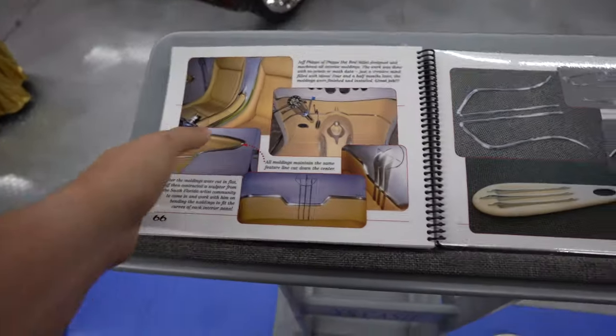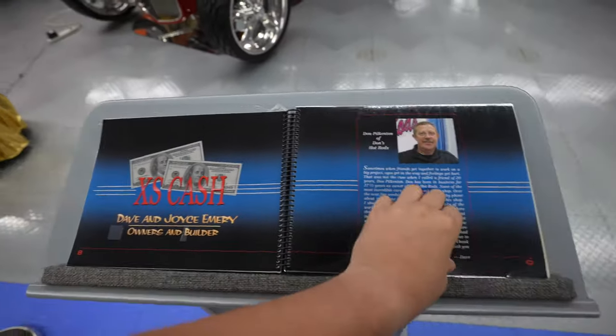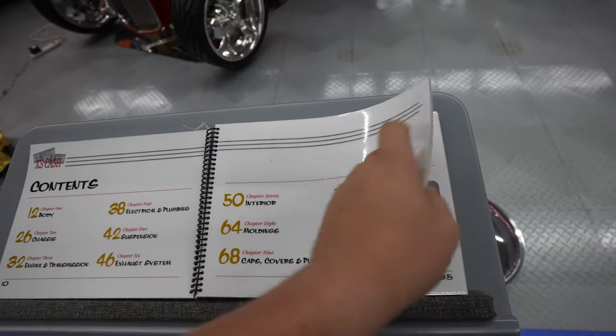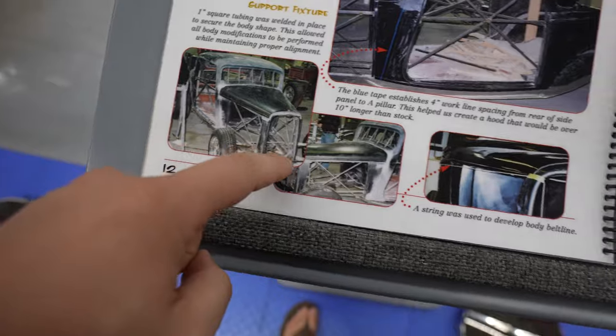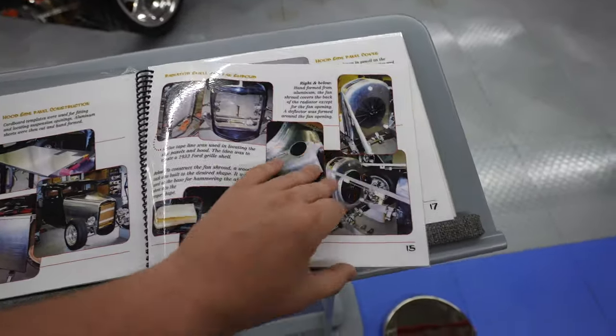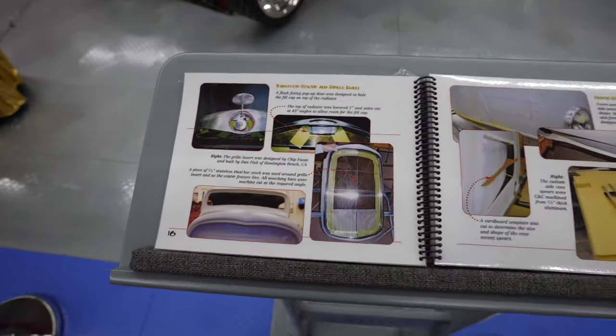But look at the detail. There's a book. There's an entire book about this car. Oh my God, there's so much going on here. They completely took it down to frame, tubular. Wow. Oh my God, they made all the pieces individual. You're only at the third car.